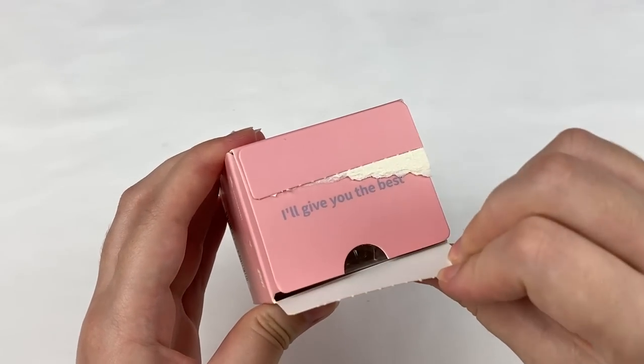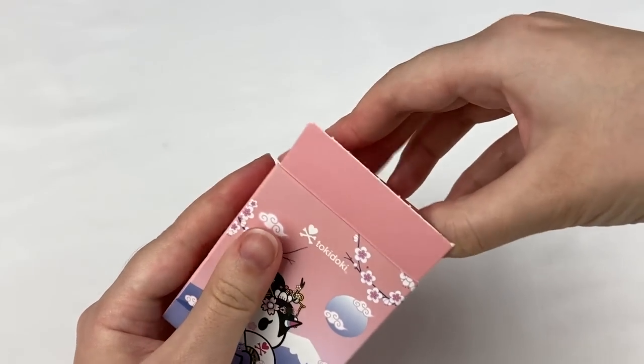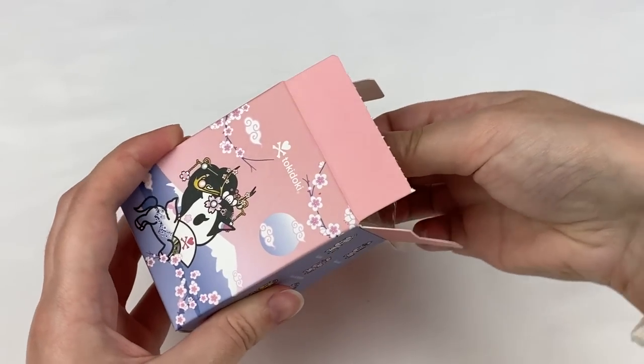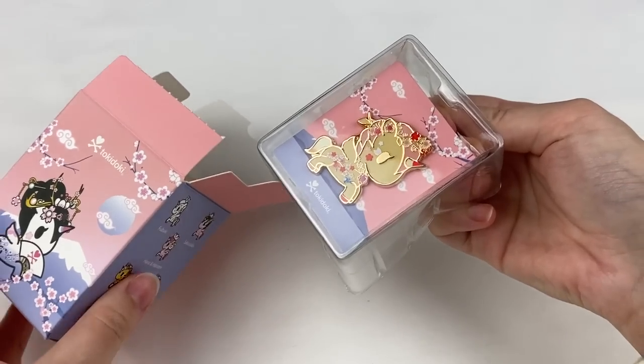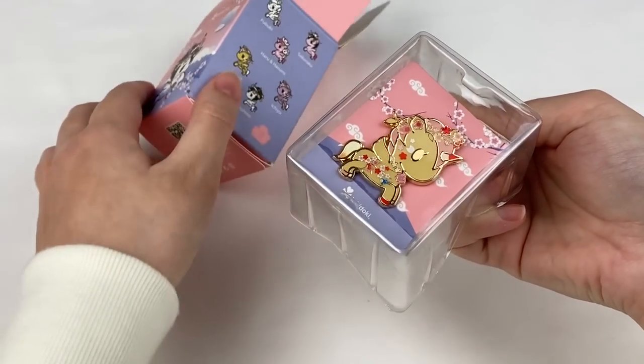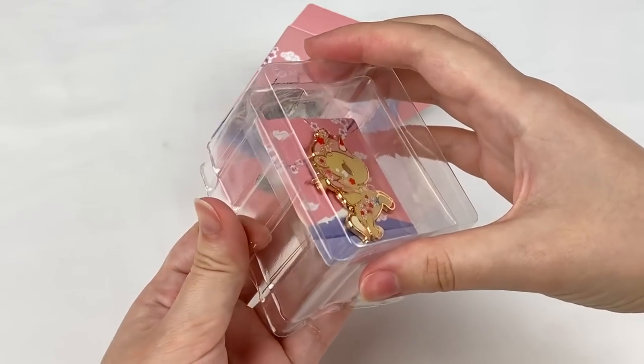And there's a cute little message on the inside which says, I'll give you the best. And let's see which design it is. Ready, one, two, three. Ooh, who is this one? I think this is Ichio and it's this design here. Let's take this one out of the packaging.